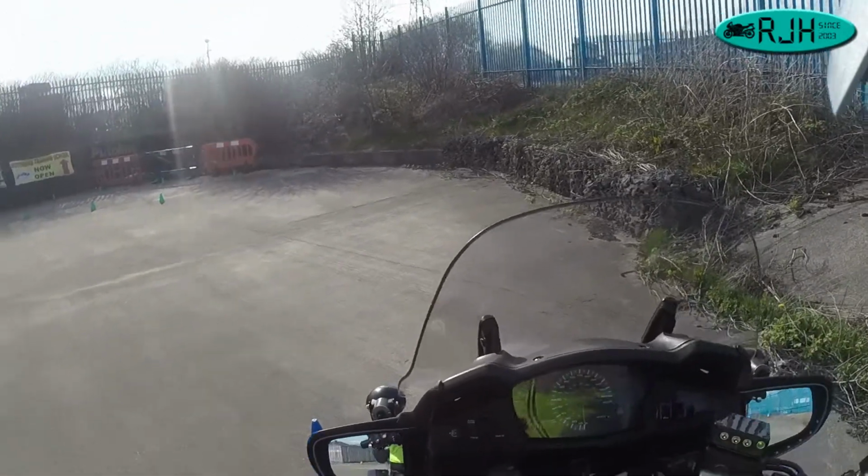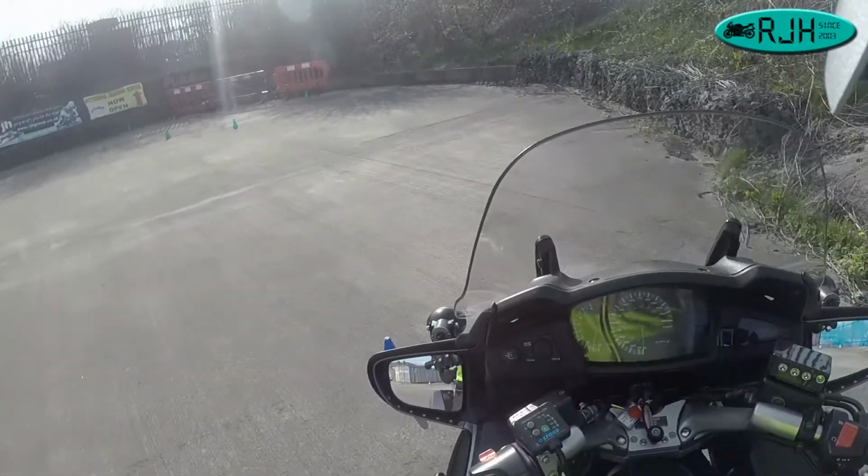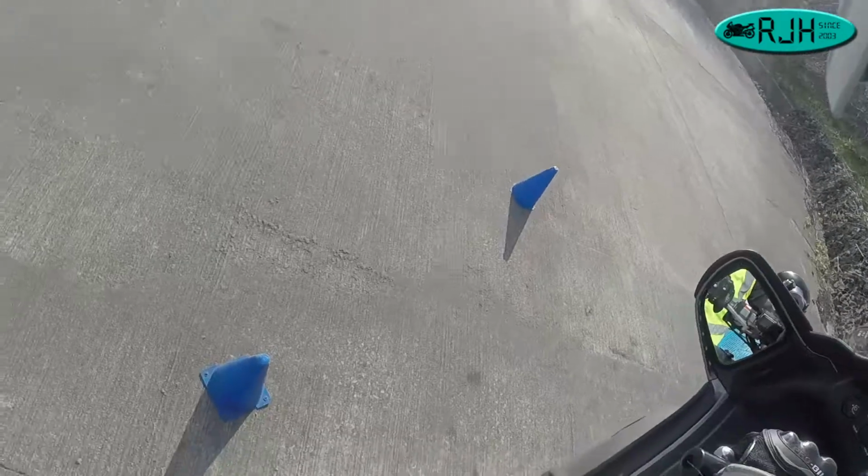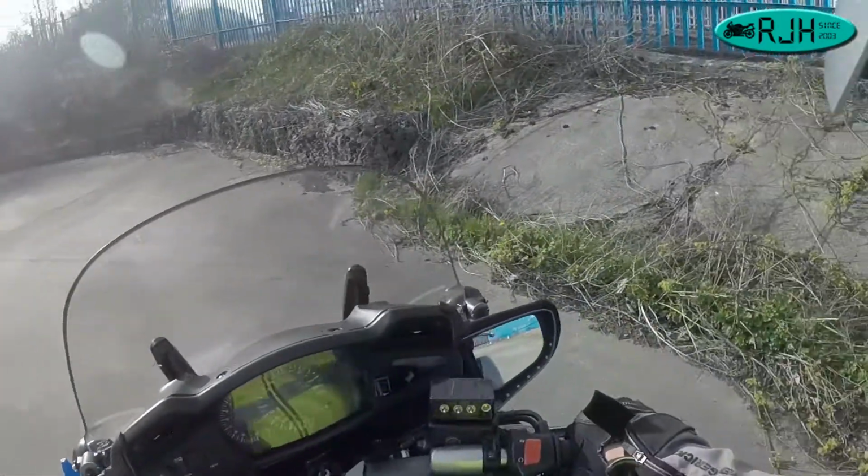Okay, what can cause you a problem there is if you don't do your observations. Okay, and if you put your feet down whilst riding, hit any cones, and if your front wheel doesn't stop within the four blue cones.